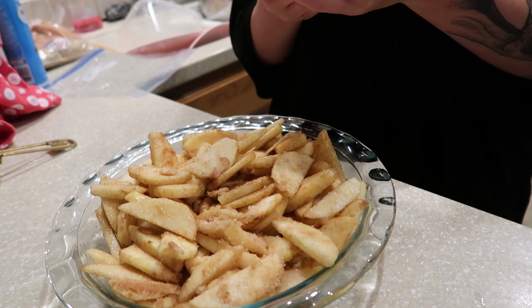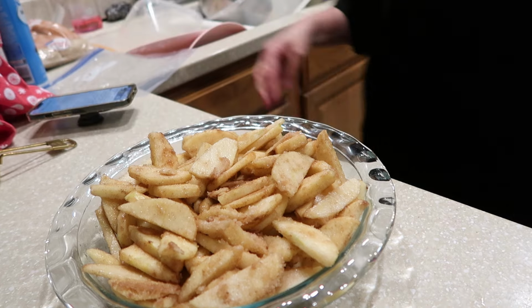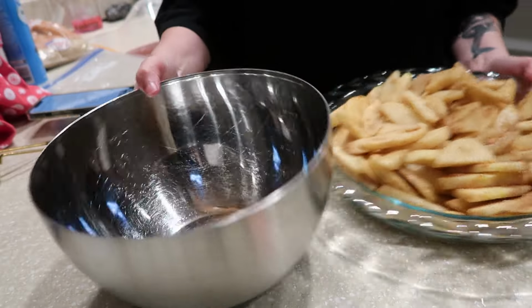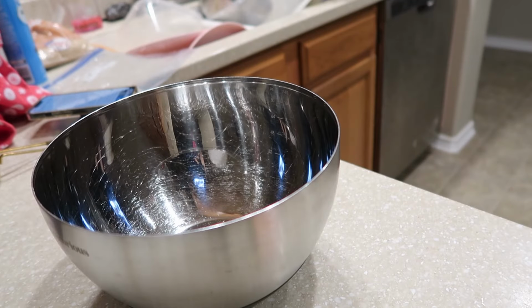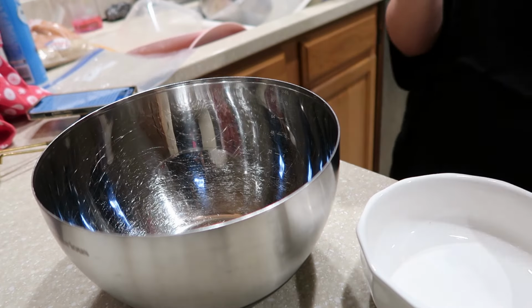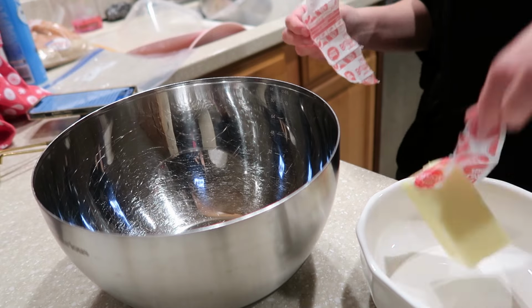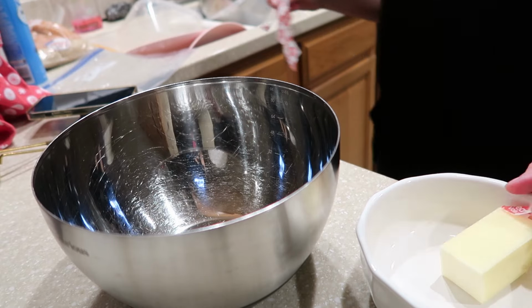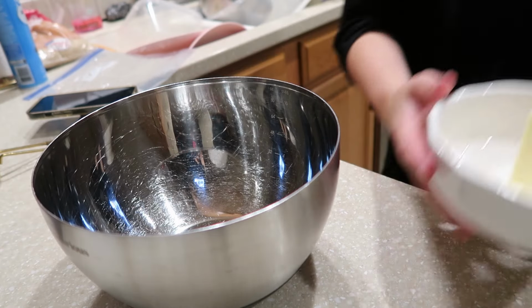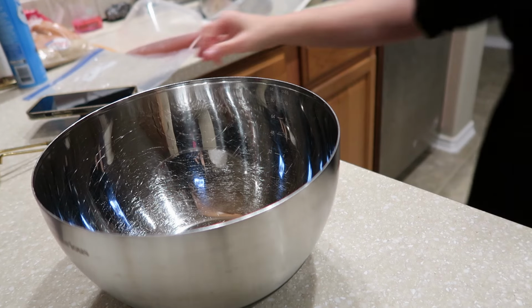In a medium bowl, combine flour, oats, brown sugar, cinnamon, and salt, and then pour in the melted butter until it makes a crumble. So we'll put this to the side. I'm just gonna microwave the butter because I'm not getting a saucepan. It's just not happening currently. It's not on my docket for right now. Put this in the microwave for like 50 seconds and see how that goes.